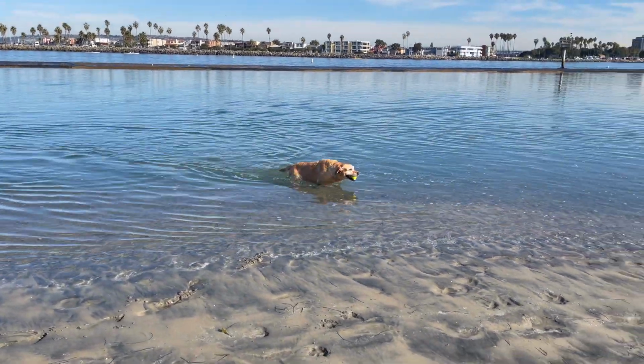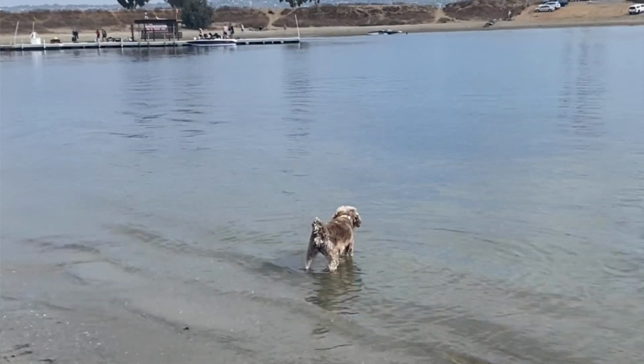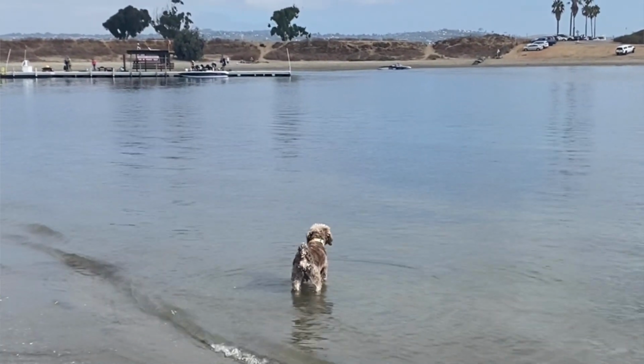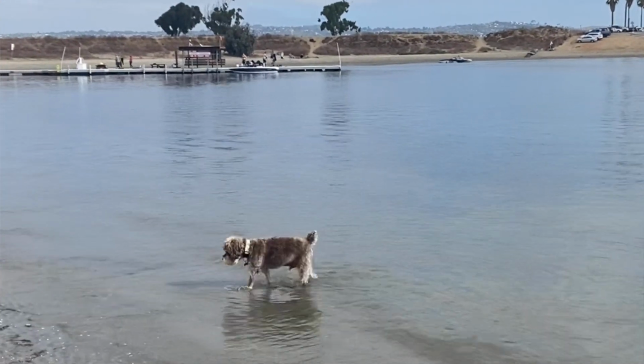If you really want to let them swim in calm waters, there's a great spot at Ocean Beach, and there's also Fiesta Island and all of the bay around it that's all good for dogs. However, even then, pay attention. I know somebody whose dog actually got pulled out into Mission Bay, far enough that they had to be rescued.